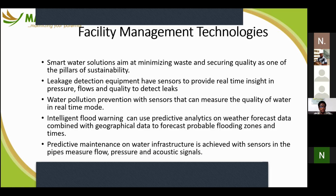Intelligent flood warning can use predictive analytics on weather forecast data combined with geographical data to forecast probable flooding zones. Imagine being able to know when your area is going to flood and when your building is going to flood. Predictive maintenance on water infrastructure is achieved with sensors in the pipes that measure flow, pressure, and acoustic signals.